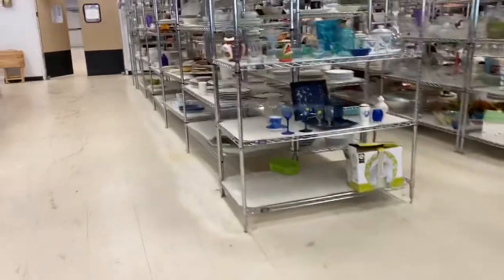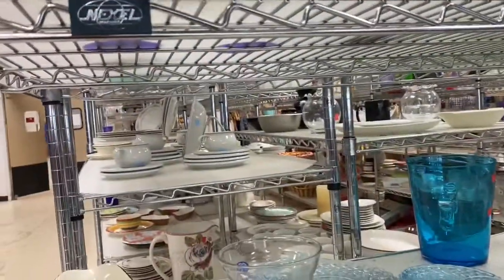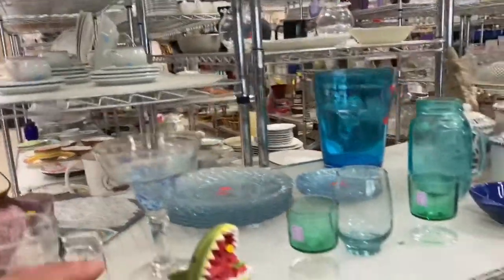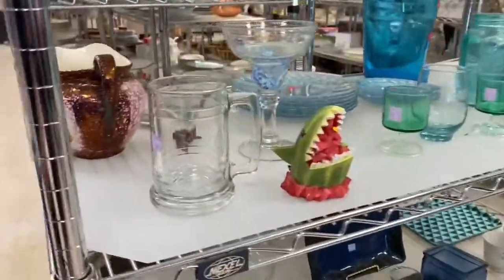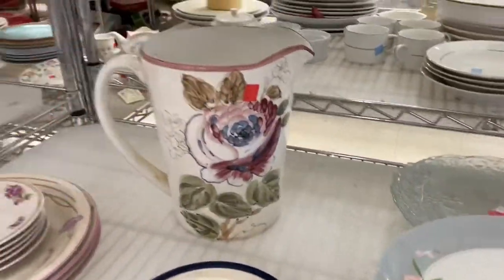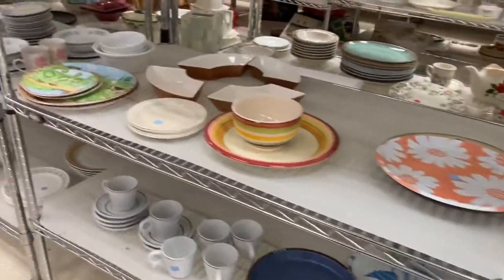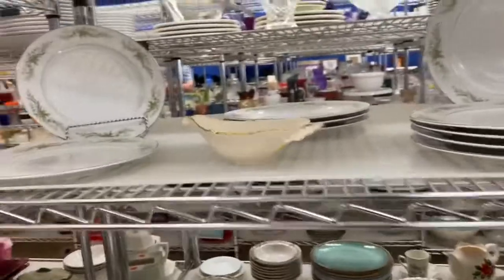For those of you that are new, I'm a part-time reseller. I also have an antique booth. I love buying things for my antique booth because it's so easy. I can just throw a price tag on it, put it into my Excel inventory spreadsheet, and put it in my booth and forget about it. No listing, no photography, no storage, none of that.